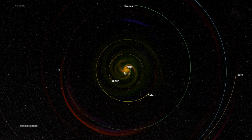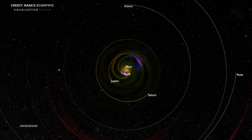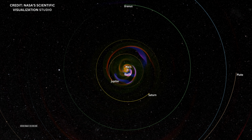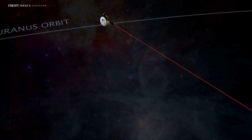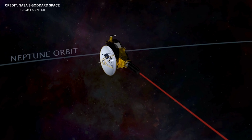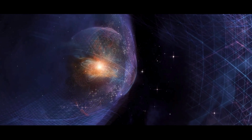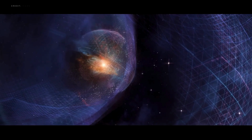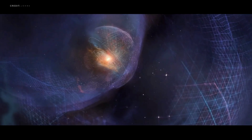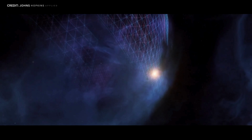In addition to its primary mission, the probe could also perform a flyby of a significant object on its way out of the solar system, should funding allow. This could mean revisiting Pluto, which was first explored by the New Horizons mission in 2015, or possibly rendezvousing with one of the icy bodies in the Kuiper Belt, a region still shrouded in mystery. But the true treasure lies beyond the heliosphere.